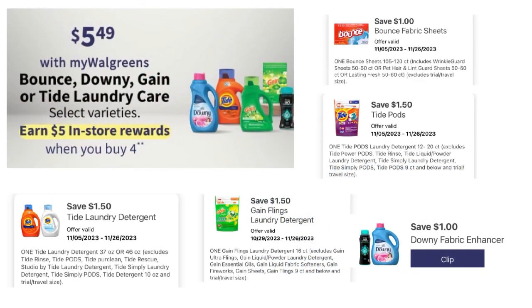Now we have our Tide, Bounce, Gain, or Downy Laundry Care. I am missing a coupon, so we actually have six coupons on the app that we can use. The one I'm missing is the dollar off of the fabric enhancer for the Gain products. But you can take your pick, four of them at $5.49.